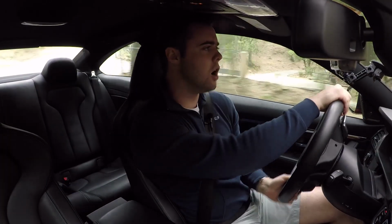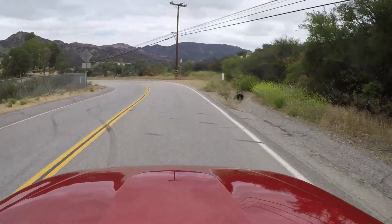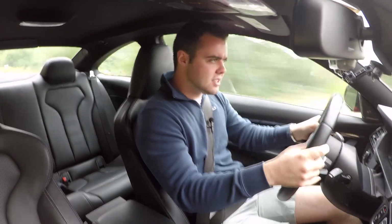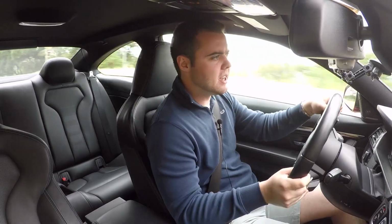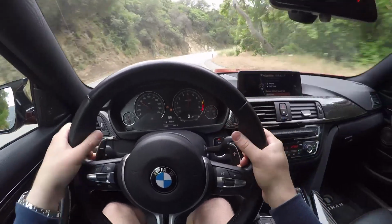The traction control management in the M4 is also fantastic. If you put it in a slightly reduced mode, it allows you to slip the tires a bit, get a tiny bit sideways, but then it'll save you if stuff goes too awry. Obviously, you can turn it all the way off for a more pure driving experience, but this is good enough for me, to be honest.